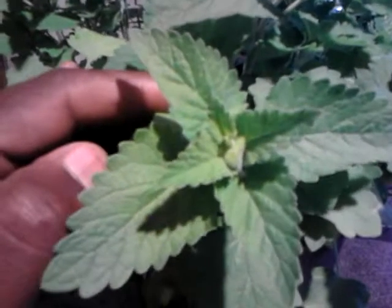Okay, what we're looking at here today is one of my all-time favorites. Some of y'all may recognize this as catnip or catmint, as some people might call it. Mine currently is not in flower yet, but it's not far off. We're still in the vegetative stage, but as you can see, it's doing really well. Very, very well. That's really healthy catnip right there.